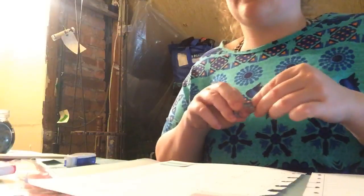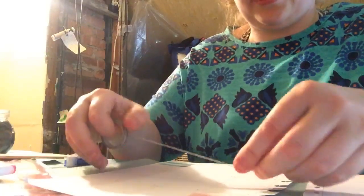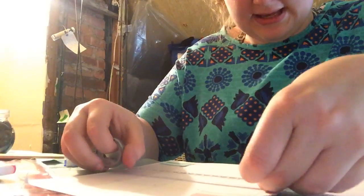Trust me, I am tired of being in the 1800s and doing it by hand. I love sewing, but by hand it gets to be a lot of work.